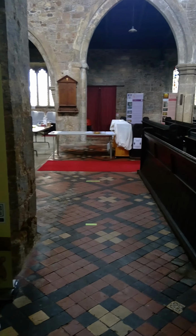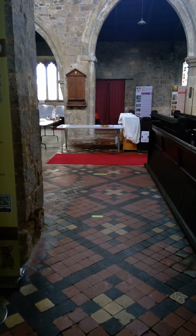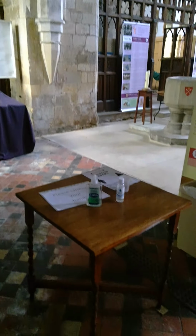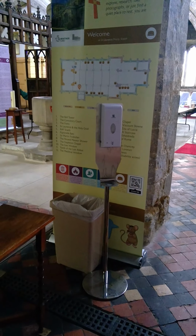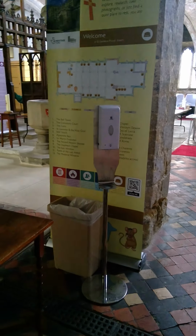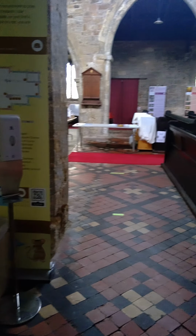So I'm going to take you on a little tour of the church to show you where everything is and just to explain a little bit of the history. Here we have something very new, our hand sanitizing stations. And when we're having services at the moment, we have to make sure that people are seated 2 meters apart and are not interacting with each other.